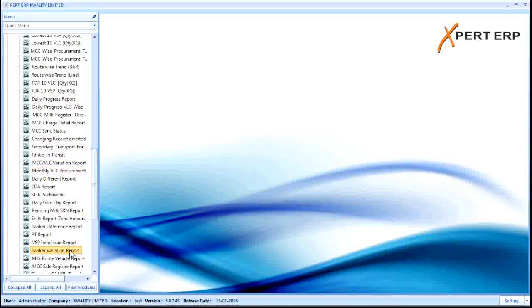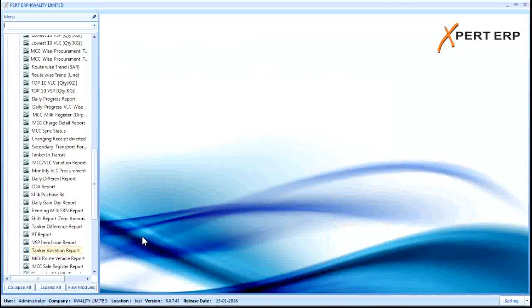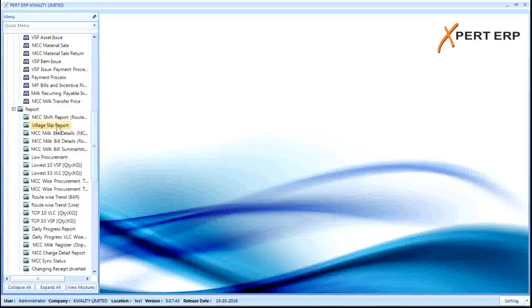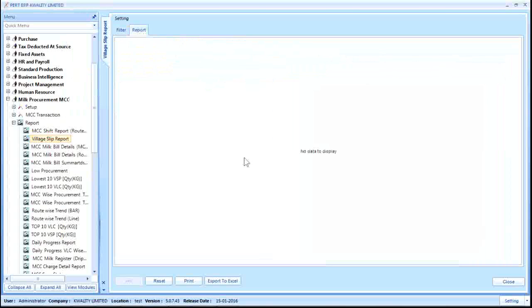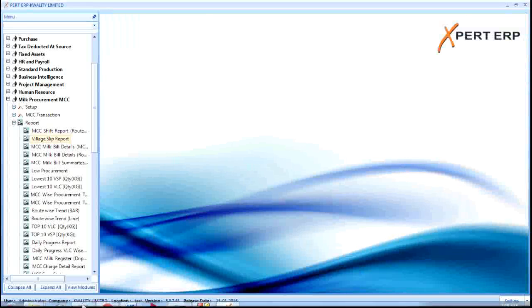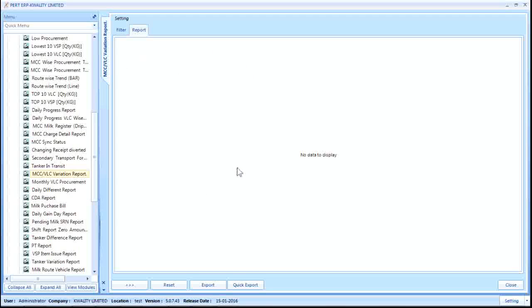Tanker variation report. This report basically shows variation in milk which is dispatched from MCC and received at plate MCC. Variation is mainly seen based on quantity, fat and SNF. Village Slip Report. This report shows milk received from village shift-wise. This report shows VLC target. VSP VLC Variation Report. This report basically shows variation in milk received at VLC, milk carried by transporter and finally milk received at MCC.